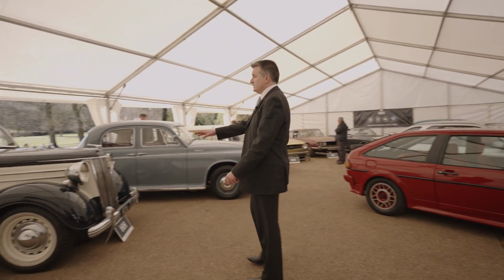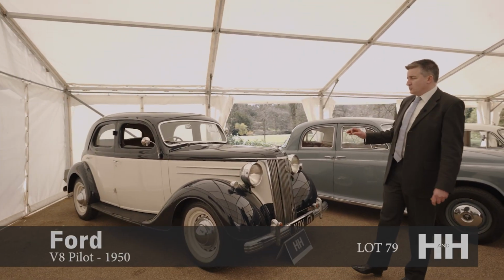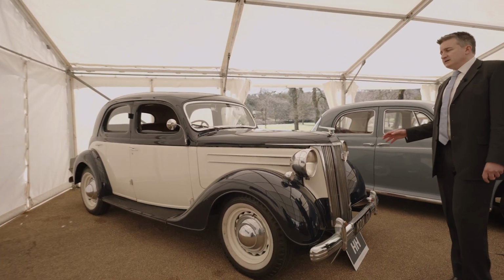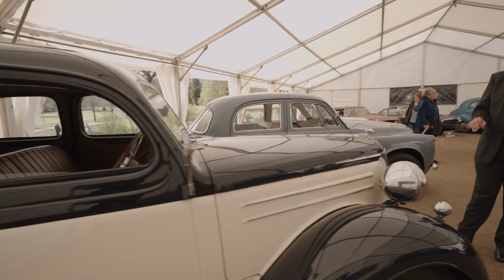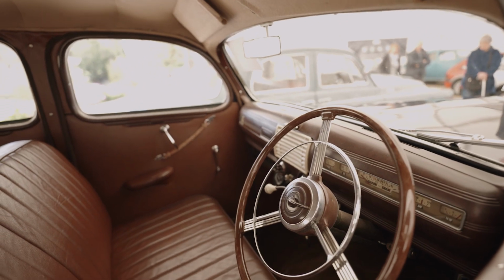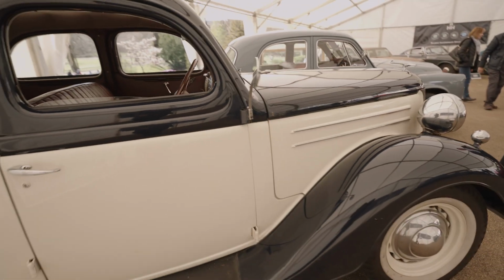Next to it, jumping to the 1940s, a Ford V8 Pilot. Now, Ford produced the first mass-produced V8 engine. I think it debuted in 1932. It was a flathead design. This has got a 3.6-litre version of the flathead V8. So although they were only about 85 brake horsepower, they've got a lot of torque, and they do romp along for a 1940s car.